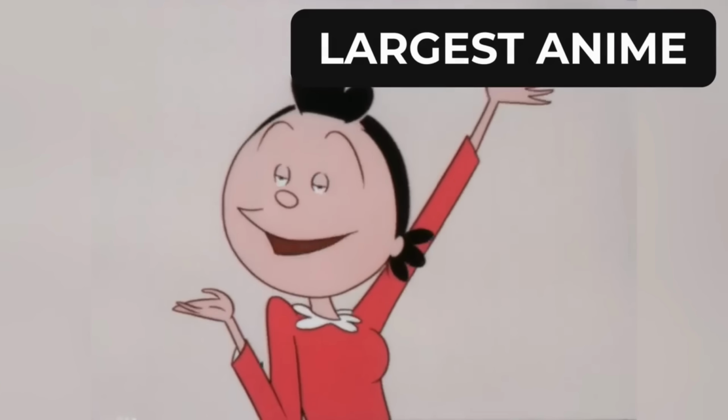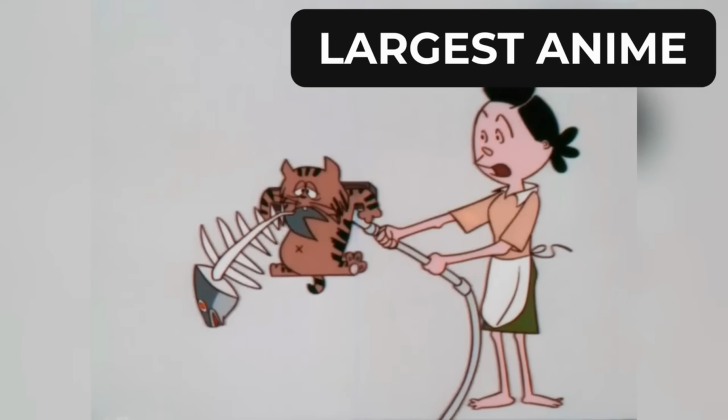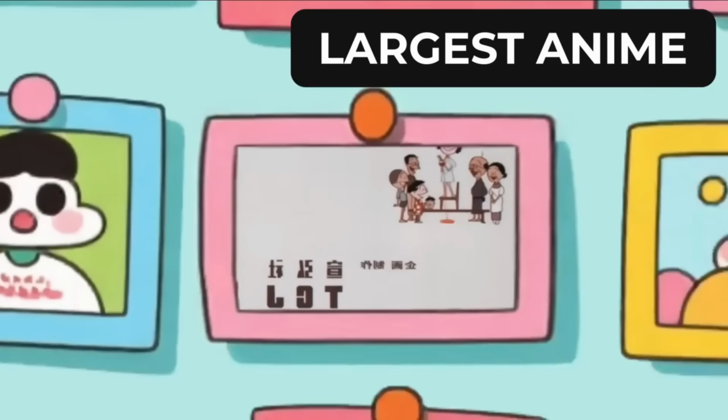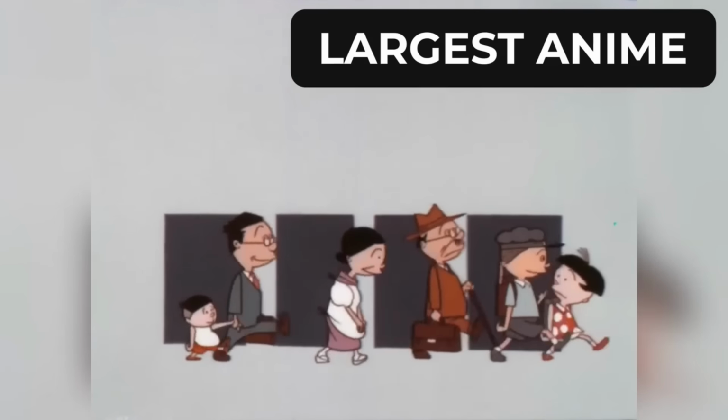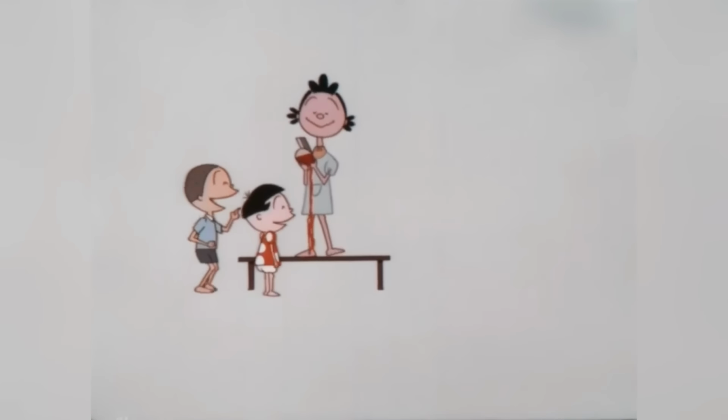The longest-running anime in the world is Sazae-san. It's not epic, it's about a regular family, and yet it's been going for decades with thousands of episodes. Japanese Sunday tradition with an eternal record.